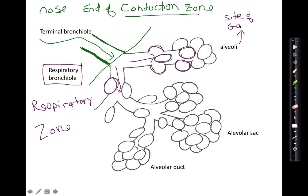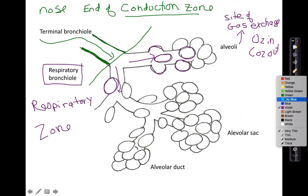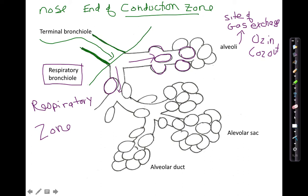Site of gas exchange. And what gases are we exchanging? We are taking O2 in, CO2 out. So we're going to go from our respiratory bronchioles, which is here and here, and then we are going to be going into these areas. This is called an alveolar duct. And these alveolar ducts are going to take us into these clusters.